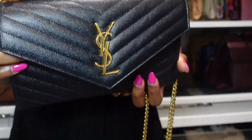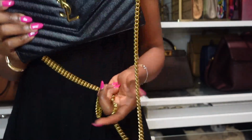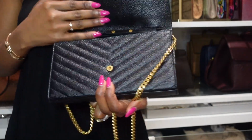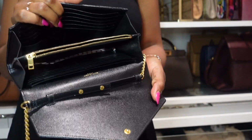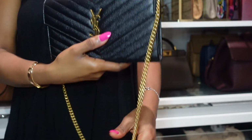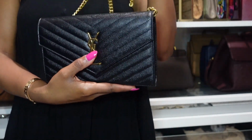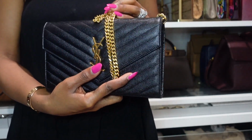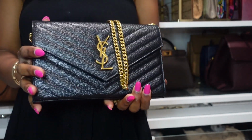You see how the gold is reflecting on the purse. It is awesome quality, and for such a small purse, the leather is so heavy. I think it's because it's 100% leather, because the interior is also leather. It's grained leather, but it's amazing. I like the bag. I have been considering selling this and purchasing another one in a different color to see if I would get more wear out of it. But this is definitely a good addition.